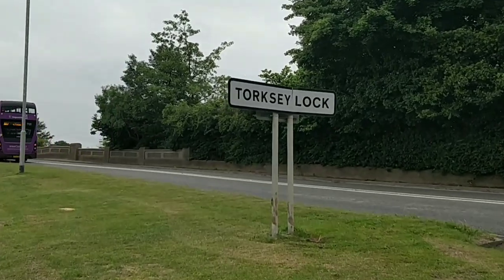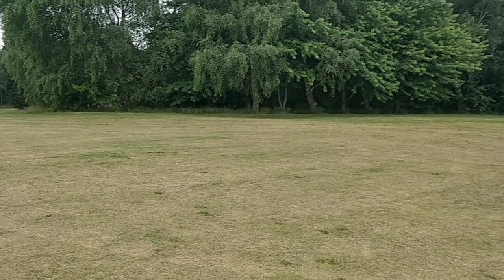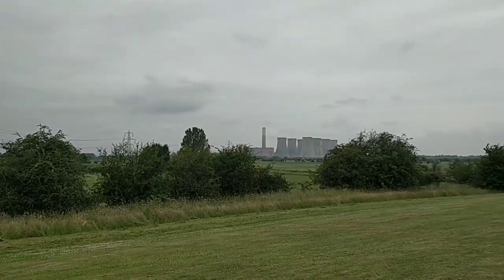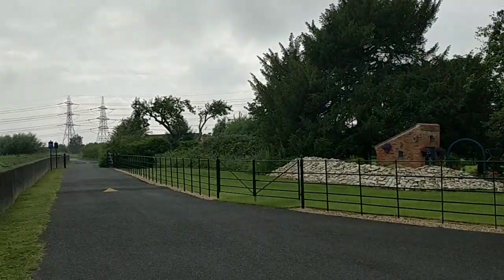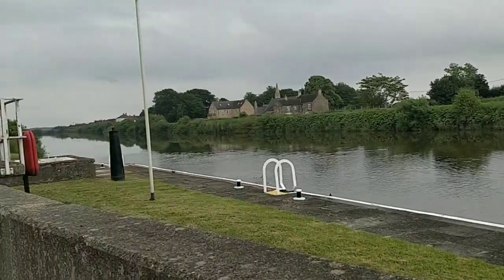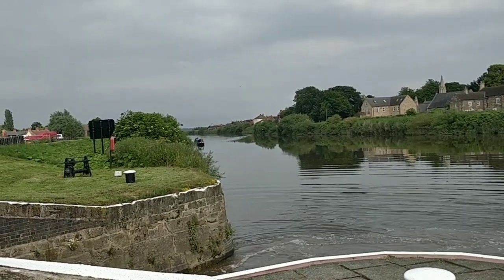There we are. I picked Mr. Van up and down the road, £8, and then the lovely Torksey Lock area, a beautiful house there, beautifully maintained, and you've got the river next to the house. Really nice place actually. The lock keeper was fantastic.